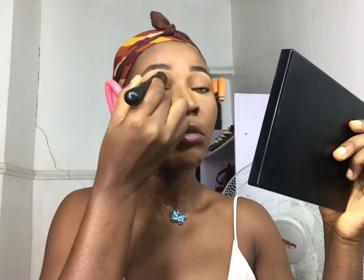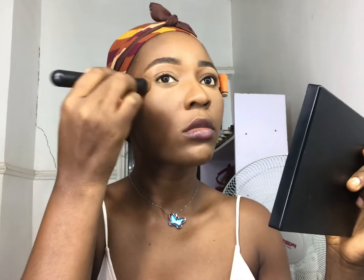You don't want to blend in a hurry, and you don't want to drag this concealer. You see exactly what I'm doing. I'm basically just tapping, that's all you want to keep doing. Tap, tap, tap until the concealer completely disappears into your skin.